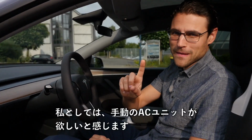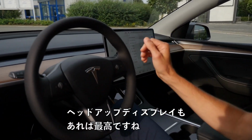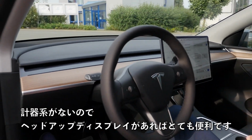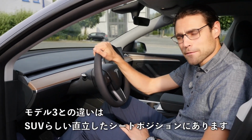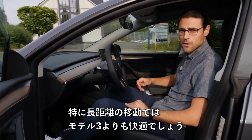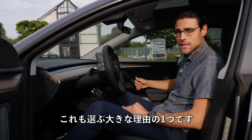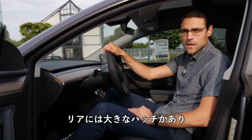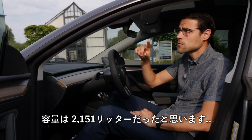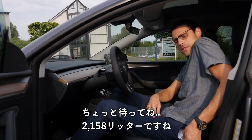Well, that's one thing. I really like to have manual climate unit still. Yeah, and a head-up display would be great because there are no instruments. Then a head-up display could really come handy. Difference here to the Model 3 is definitely you have this SUV upright seating position, so it will be more comfortable, especially on longer journeys than the Model 3. This would be also one of the main reasons next to that big hatch we have there in the rear. By the way, 2,151 liters, I think. Really? Let me see.